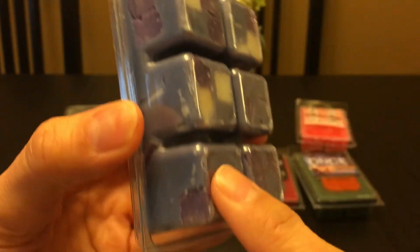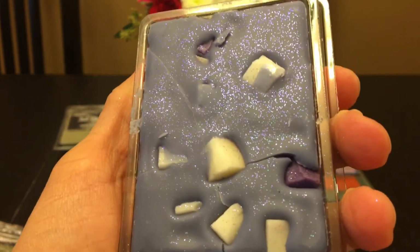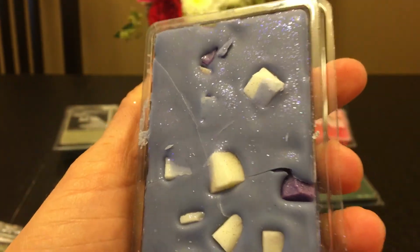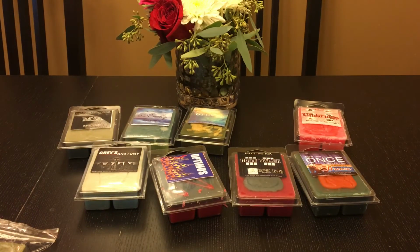And you can see all the really pretty chunks. And just like the Grover one, it's got some pretty glitter in there. I love all these purple colors. It's so pretty. So this one is amazing. You guys, this one is so good. I understand the hype. I get the hype over Annabeth.